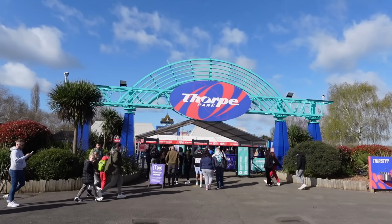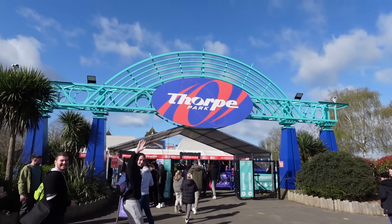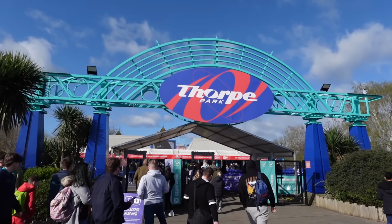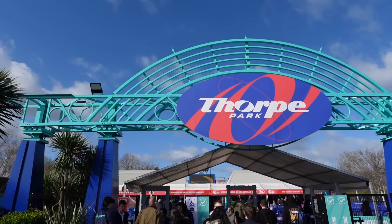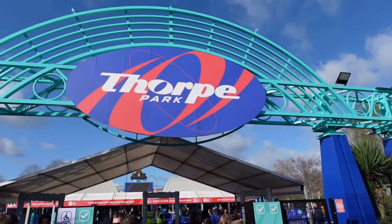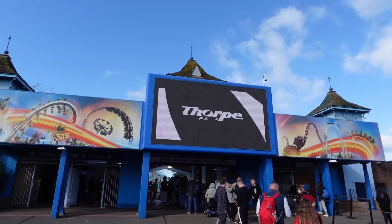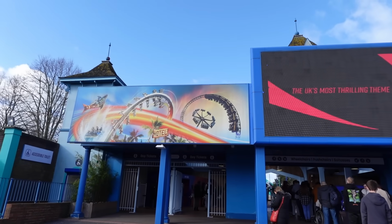Blue skies and sunshine, and it's great to be heading back into the park just here. And of course, you've got the Theme Park Wide on YouTube. You've got the new logo just up there as well for the rebrand for this year. They've actually painted up all of the entrance archway, which is looking really nice and fresh. And there's the new logo in various different colour combinations appearing on the screen. The UK's most thrilling theme park.